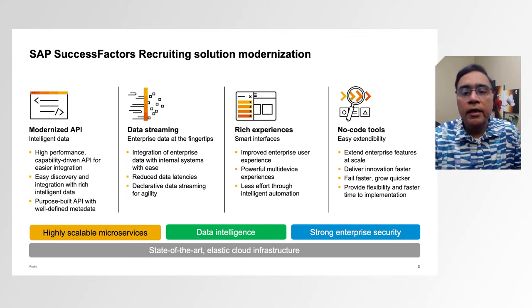Next one. The API and the data streaming approach we are building will solve the customer pain points of integrating with critical HR data. The data streaming will help our customers to integrate with their enterprise data systems much faster and avoids the delays in getting the data. It reduces the data latencies, and it also provides a declarative way of streaming information back to the enterprise systems in a much easier fashion. This will also help in providing our customers with holistic data seamlessly.